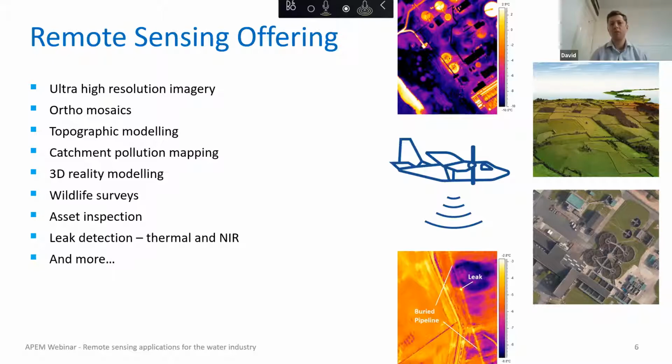So if you imagine the whole world made up of Lego bricks that are 2 centimeters in size, that would give you an idea of the sort of detail that we're able to achieve. And I'll show you some examples of what a 2 centimeter image looks like. But that's the kind of detail that you would expect from a drone survey.